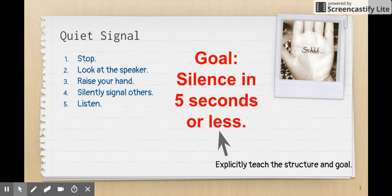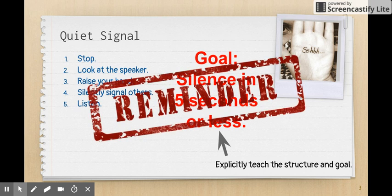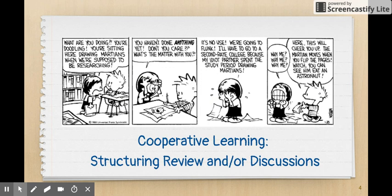especially as we start looking at next year. You want to have a quiet signal, and this is the hill that you want to die on. It's worth it. So just a reminder about quiet signals. All right, so let's get started.